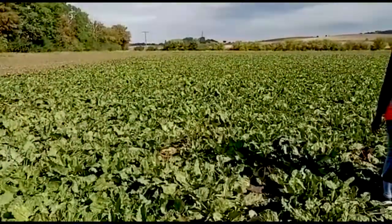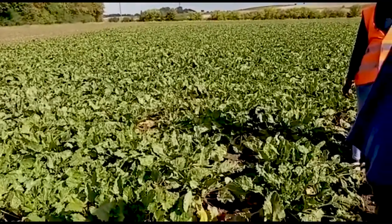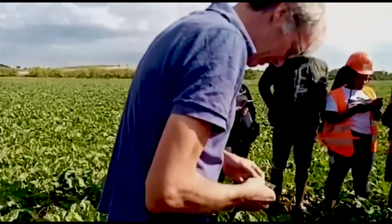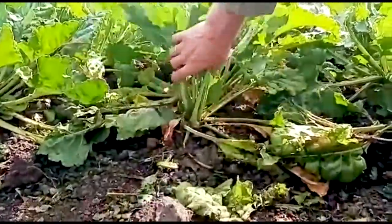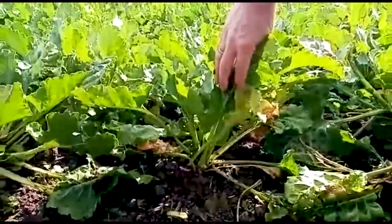In the agricultural industry, sugar beets are most commonly known as a commercial crop grown for sucrose production. Farmers grow the crop on large-scale farms for processors that turn the beets into sugar. Sugar beet growing is most common in Europe and the North American continents.